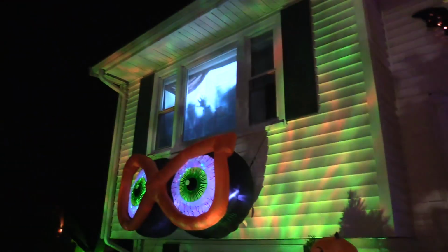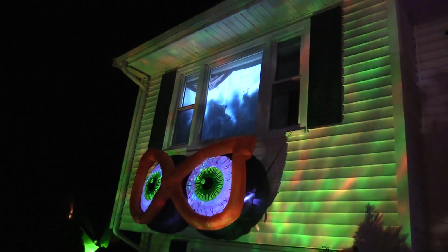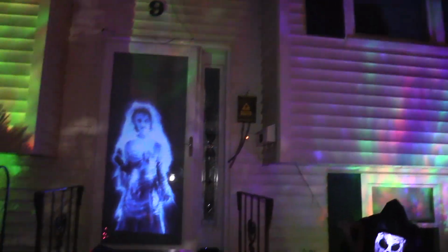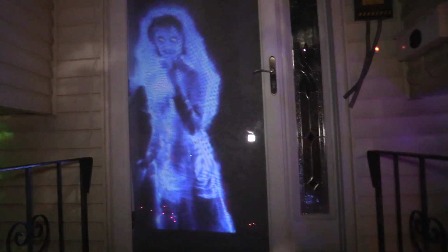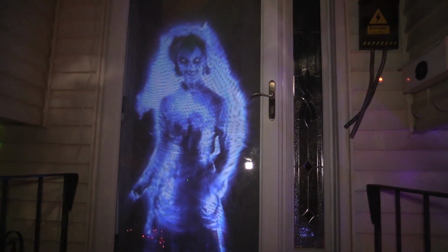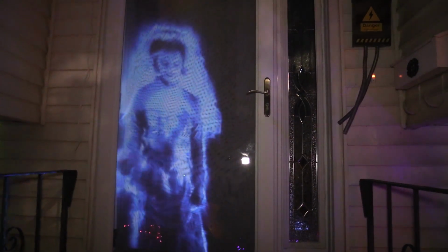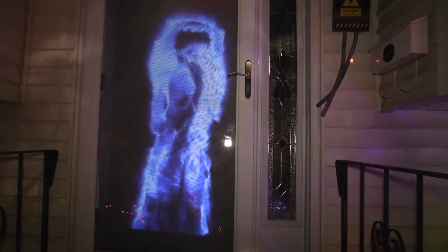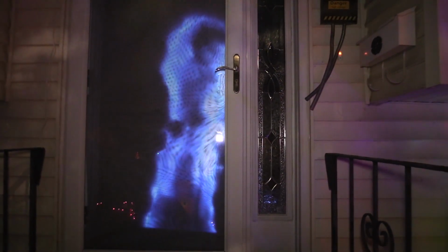The Reaper, Pumpkin Reaper, the eyes again, and you can see the paranormal people clawing at the window. Again, the electric, and the Bride. Let's see if you can hear it. I can hear it. I'm hoping the camera's picking it up. I'm getting a more powerful speaker, hopefully in the mail tomorrow. Yet another one.